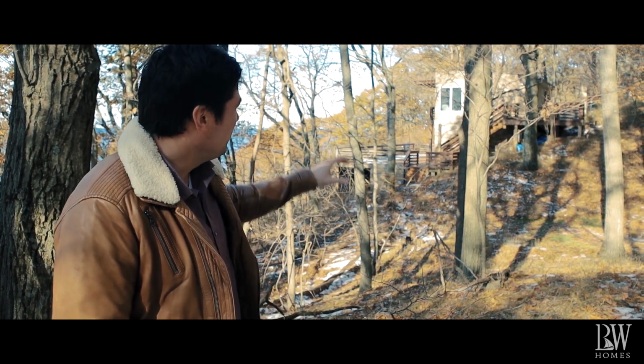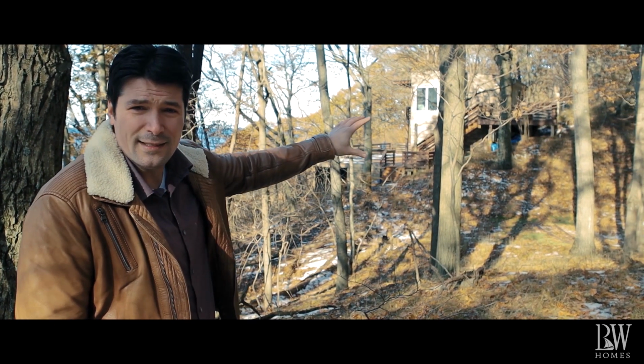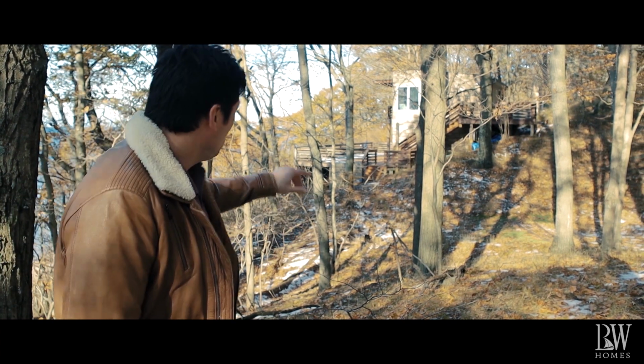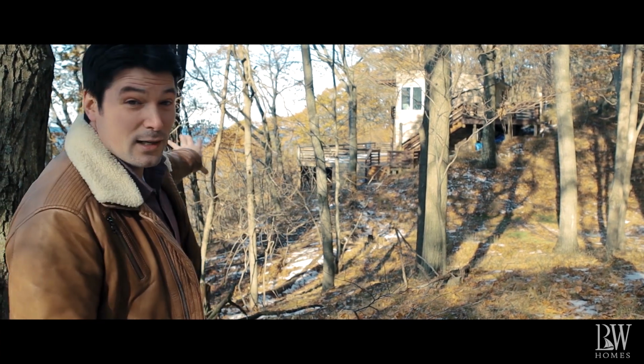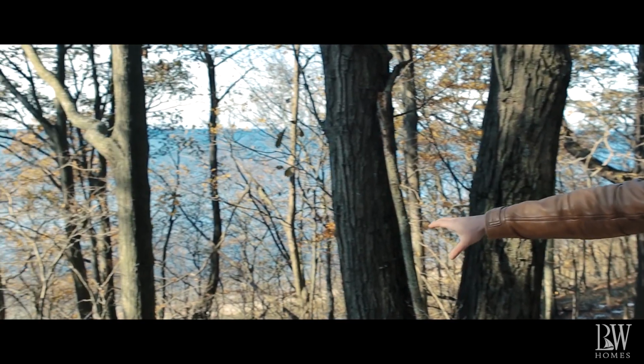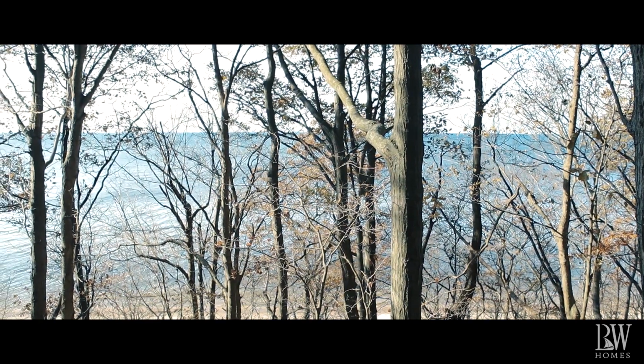And you can see the beautiful stone in the exterior, some of the original teak decking that my client has completely finished up. And as you can see through these trees, there is our beautiful Lake Michigan, along with our 1,200 feet of private beach frontage. Truly incredible. And if I stop talking, you can actually hear the water.